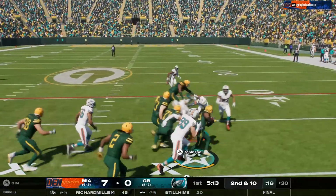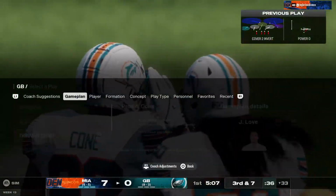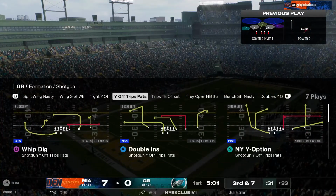Again, it's Benson. And it'll be a pickup of 3. So third down, forthcoming. That's the gain of 3. It's 3rd and 7.